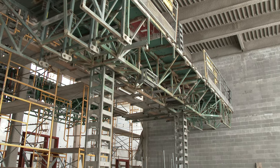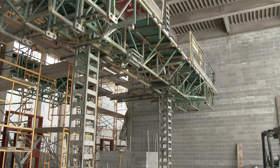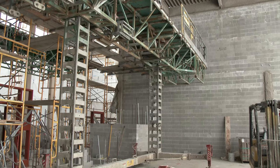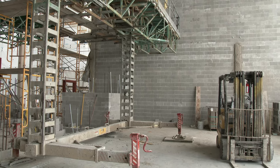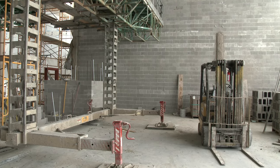We're standing inside the Black Box Theater, which is a new space for the school, really. It's actually designed as a theater, but could also be used as a lecture hall for a secondary purpose.